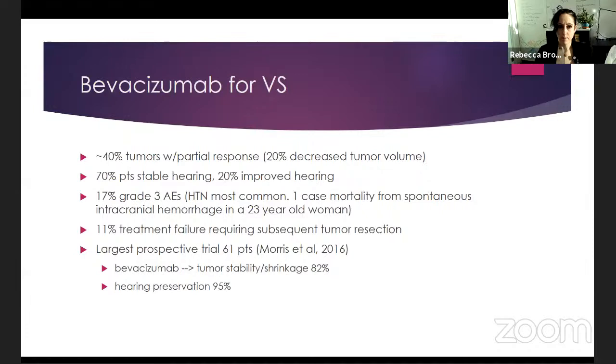So Avastin, or bevacizumab, is a VEGF monoclonal antibody that has been successful in treating vestibular schwannomas, both sporadic and NF2-associated. I've summarized the bulk of the studies that have been published. Approximately 40% of tumors respond, and the response criterion across the board for neurofibromatosis is a 20% decrease in tumor volume. 70% of patients experienced stabilization of their hearing, which was previously declining, and 20% of patients experienced improved audiometry.